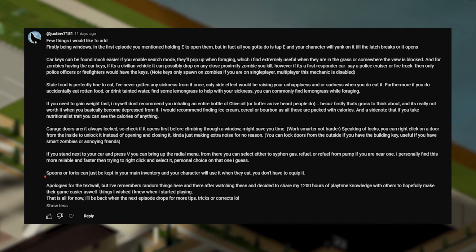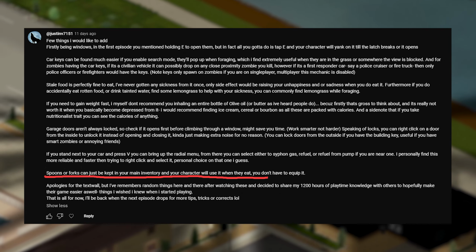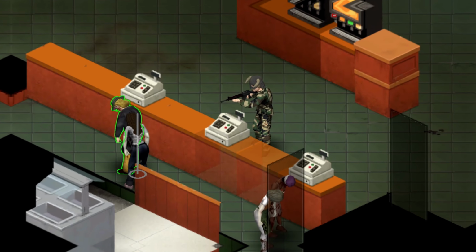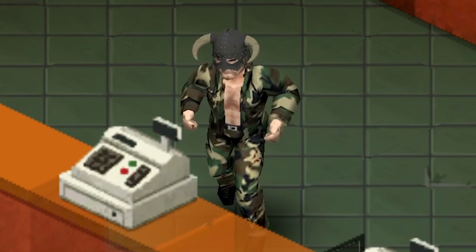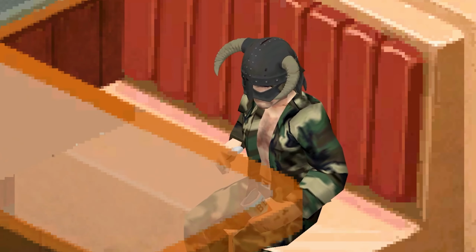And to finish off, spoons or forks can just be kept in your main inventory, and your character will use it when they eat. You don't have to equip it. Okay, good to know I don't have to equip the cutlery to use it. I had issues with showcasing this a few episodes back, so if you have either of these and the food has the animation available, it will play when consuming the said food.